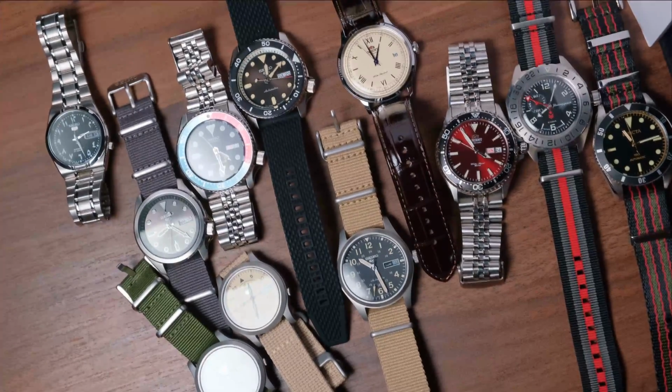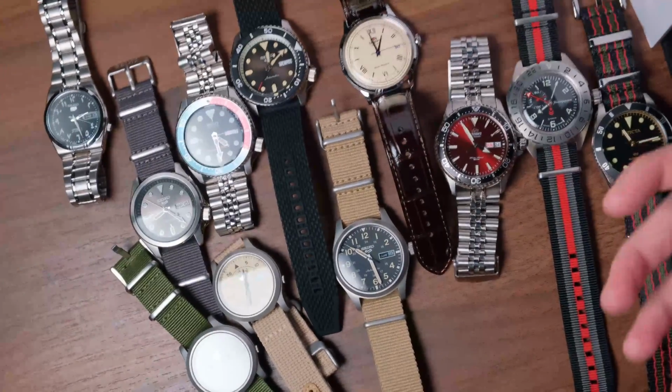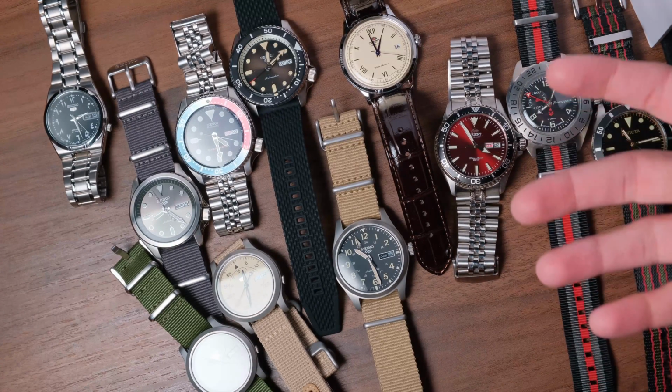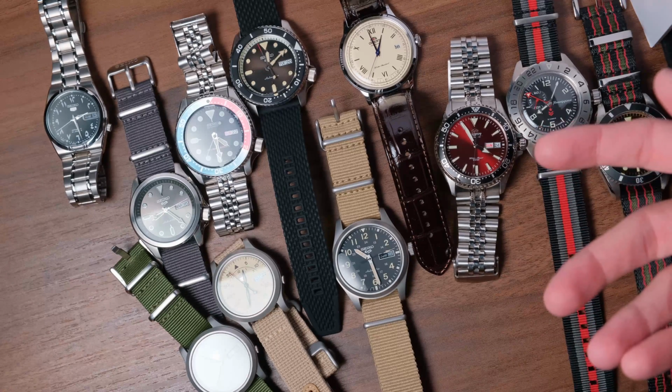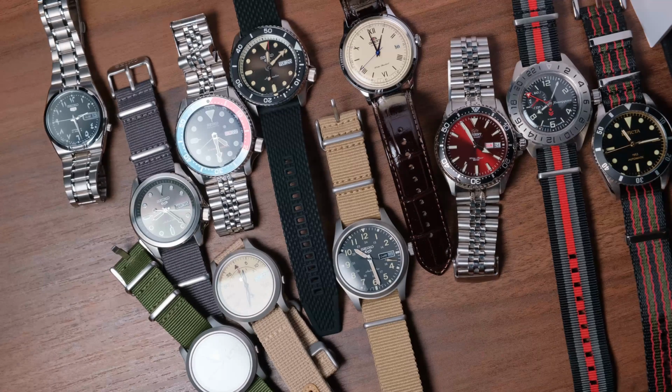So I wanted to share what I think are some of the best entry-level automatic watches in 2022. This is for maybe someone getting into the hobby for the first time, researching your first automatic watch to get. Maybe you're not sure if you even want to wear a watch, or maybe you've worn quartz watches before, but you aren't sure if an automatic watch is right for you, so you don't want to spend too much money. Or maybe you're just looking for a really good gift to get someone.